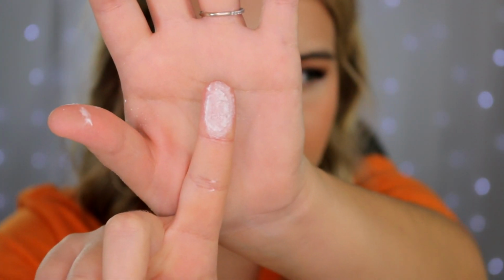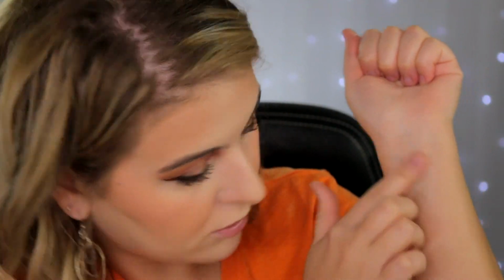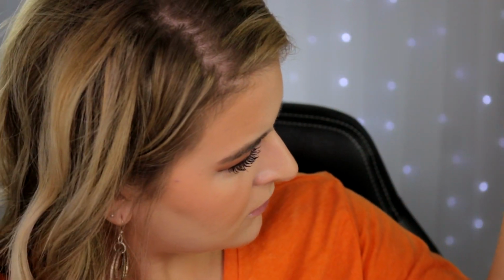So this is actually called Matte Mint. It's kind of green. Is that gonna show up? Oh my God, it feels like air. Oh, yeah, there's what the color looks like. It's got a slight mint tint to it, but it's not showing up on my hand. Let's go down here. I have a little bit of color on my arm right there. So yeah, it's not really showing up.